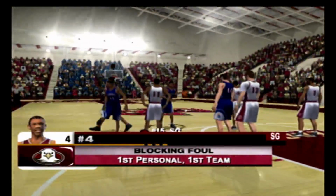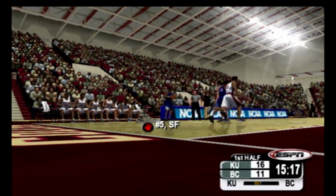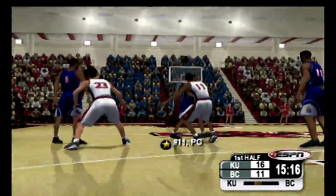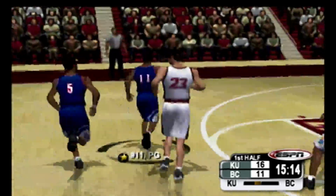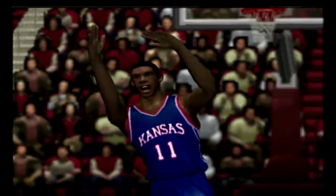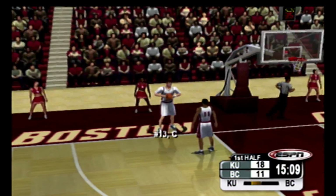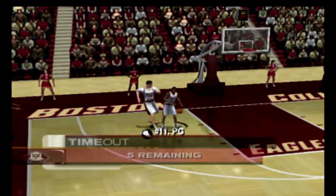4 gets the blocking call on the play. That's his first foul of the game. Throws it up. 11 hits with a huge jump shot. The defense has not given this kid enough respect, and he is going to make them pay time and time again.